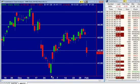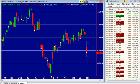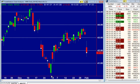Coming back on the downside, the only really identifiable low here is 40.02. That's the low that you had on December 31st. Still a buck away from there. So keep an eye on those two levels: 41.5, Friday's low, and then, of course, the low on the 31st.